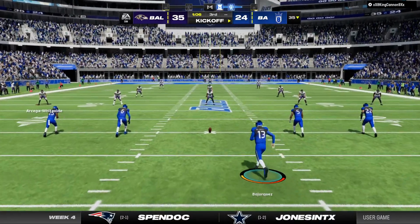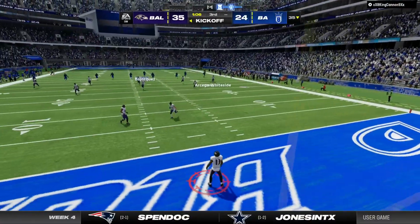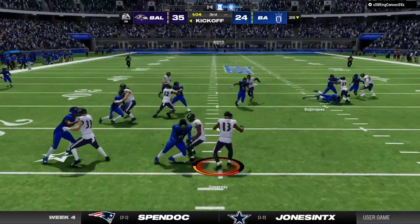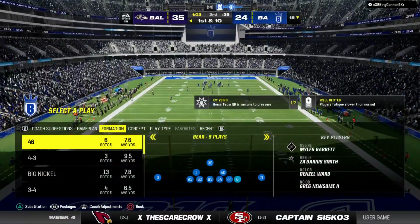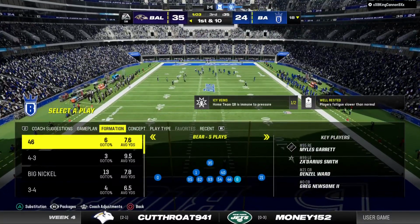So now the other return teams out there as they'll try to duplicate what they just saw. Duvernay now going to bring it out. And no alley to be found. The coverage was solid, and he's dropped at the 18. Take over first and 10 at their own 18-yard line.